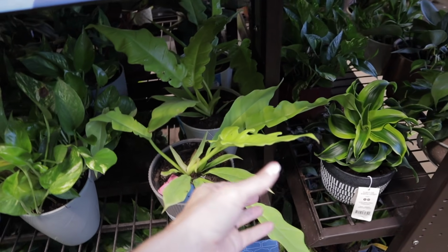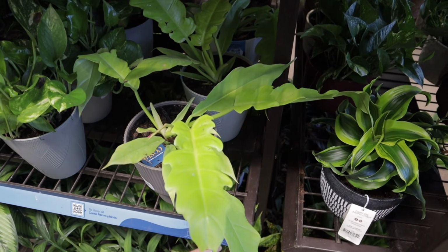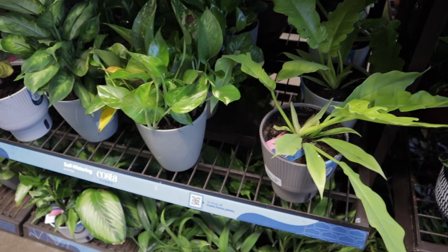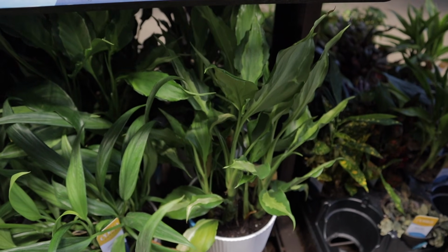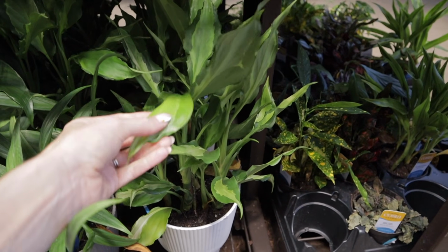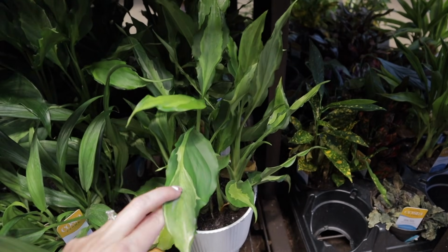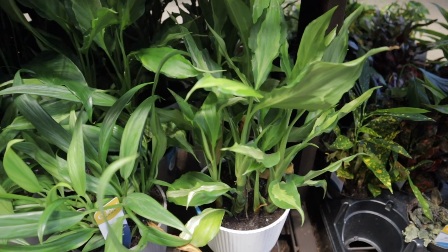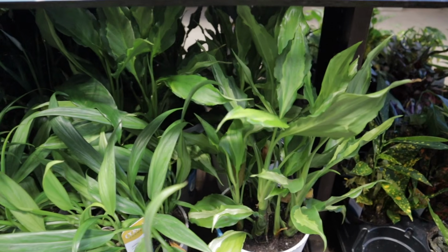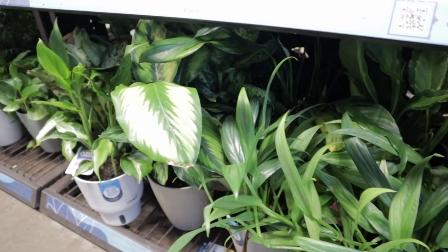Golden crocodile. This is another really fun type of philodendron. I love the shape of those leaves. And down here is an Aglaonema spathonema. Aglaonema are terrific plants. And this one's so fun because of the variegation on the leaves. This was a new release, I think maybe last year, or the year before.